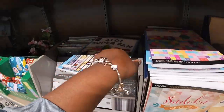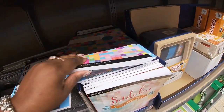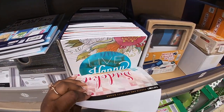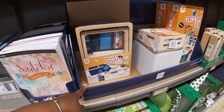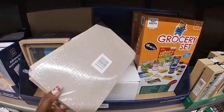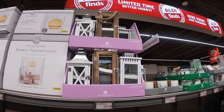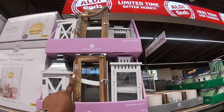Super fan coloring activity book. We have a word search, Sudoku, Live Happy Advanced Coloring, a wallet and basket set for Aldi, and then a grocery set for Aldi, 15. Food crates and bag set. That's cute. Then they have the decorative lanterns, those are 10. The three versions. I can't get up to it, it's too tall.